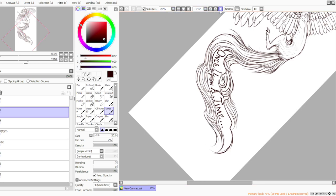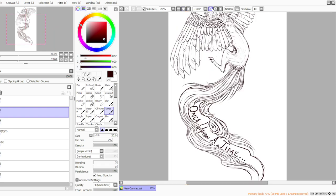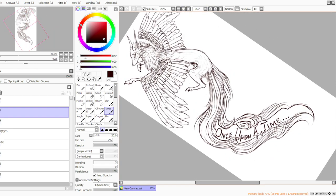Like I said, I wanted to try some new things with this design, so I'm just kind of going all out. Let's see what happens. Even if it turns out weird, who cares?